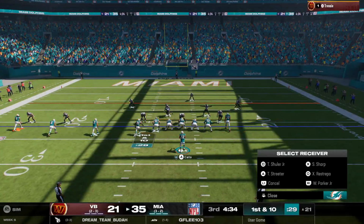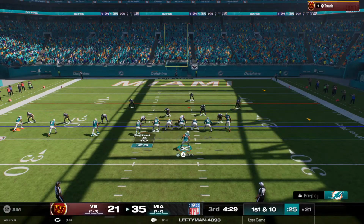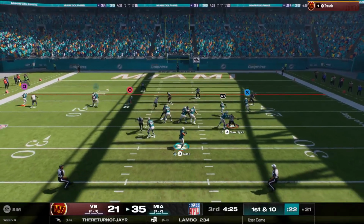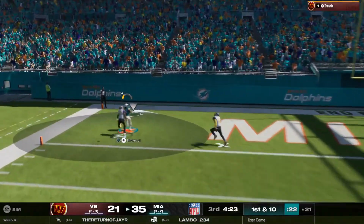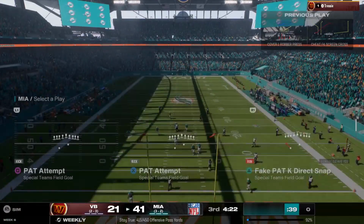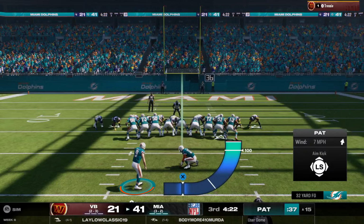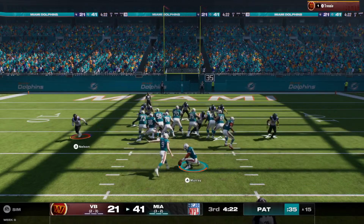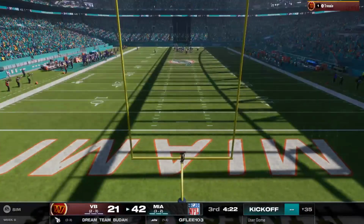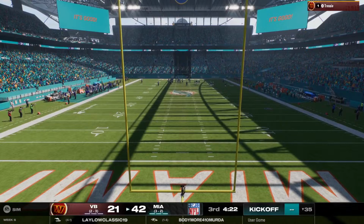79. Let's go now. 79 Broncos. Go. That is caught. What a throw. Touchdown, Dolphins. That is second touchdown of the afternoon. The extra point is up and through. And the Dolphins will extend this third quarter lead.